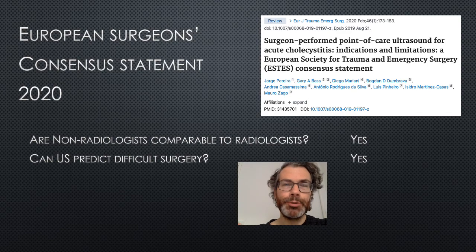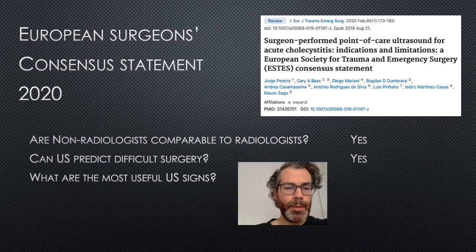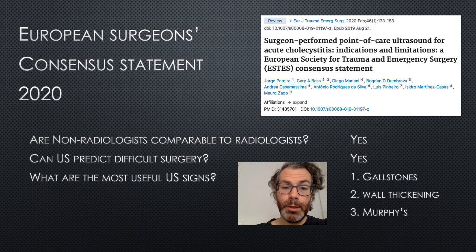Essentially, the more severe the picture on ultrasound, the more likely the patient is to go on to need an open cholecystectomy, for example. And then they asked, what are the most useful ultrasound signs? And they found them to be those three main signs that we talked about before: gallstones, wall thickening, and the sonographic Murphy sign.